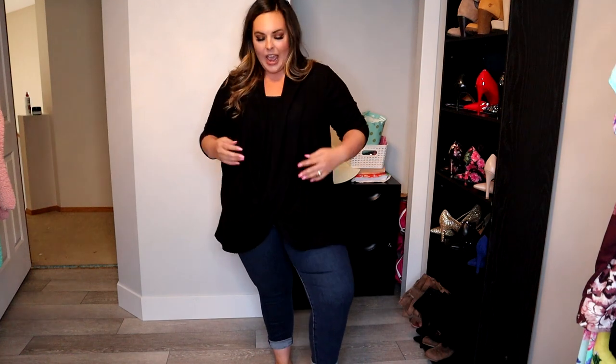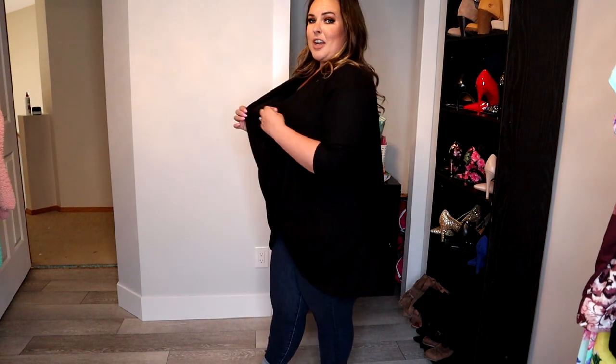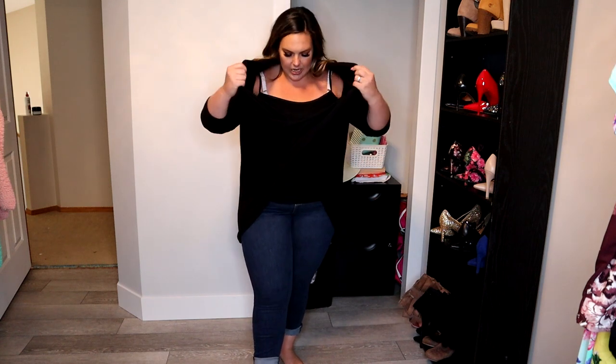Check out how freaking cute this sweater is. I just paired it with a plain black tank underneath. You could literally pair it with any colored tank, like red, blue, pink, yellow, and it's just gonna pop outside of this. So this, I'm wearing a 1X.